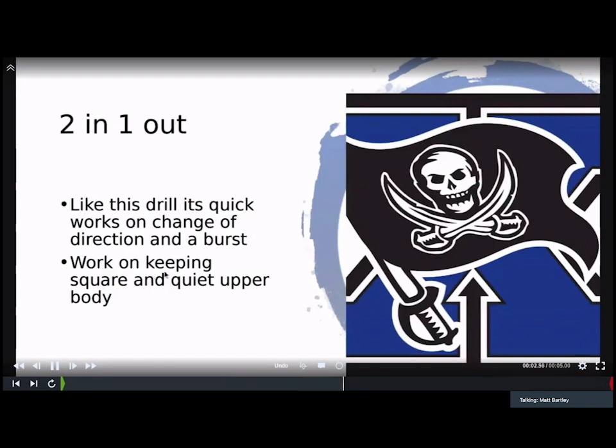We really work on keeping square and keeping a quiet upper body. One of the things that's hard for younger guys to do is to keep their upper body quiet. They're always moving. They feel like they got to get something done instead of being square to it.